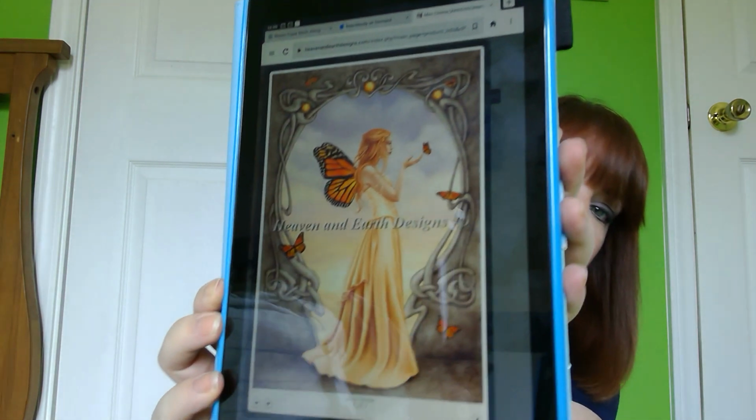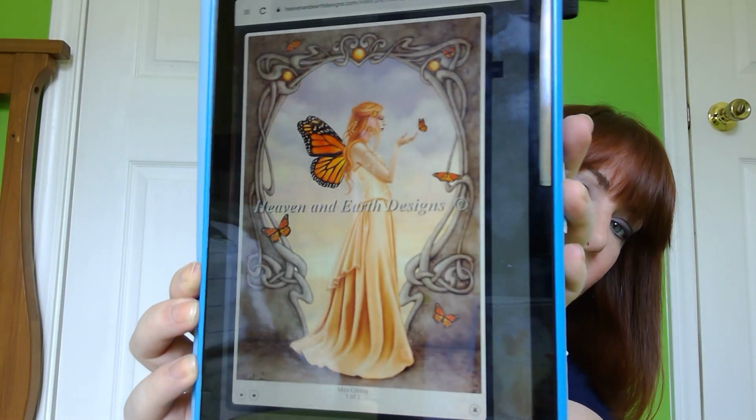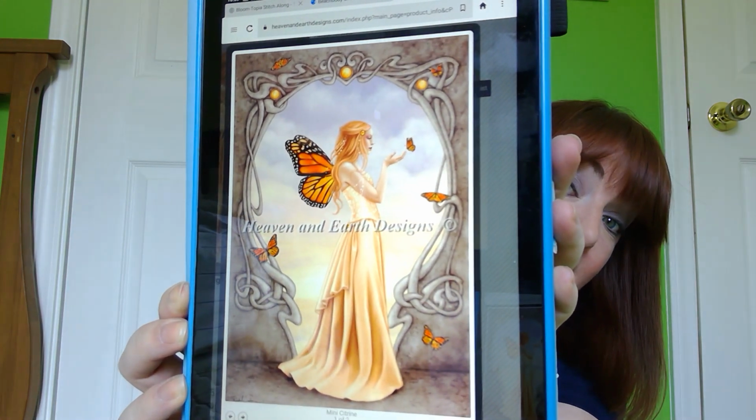So, we're going to start back in April, and I have my handy dandy little 24 hours across stitch calendar, because if I didn't write it down, I wouldn't remember any of it. So the day I recorded last week, I just had this urge to work on my full coverage mini Citrine, and this is what she looks like. Sorry for the glare. The sun is really bright today.